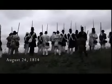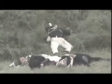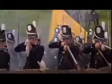August 24th, 1814, would go down as one of the blackest days in American history. It began with a humiliating defeat at Bladensburg, Maryland, and ended with the destruction of the nation's capital. The events of this one day would test the mettle of a young nation and provide some of the most memorable moments in America's so-called forgotten war.